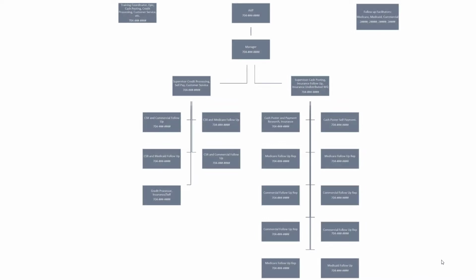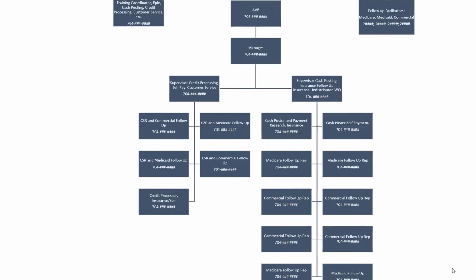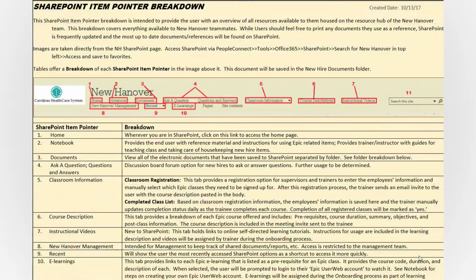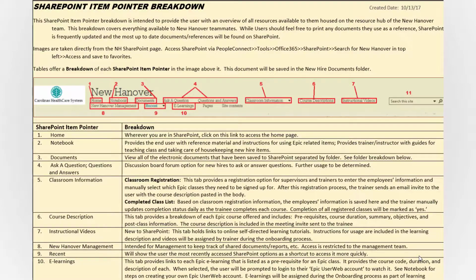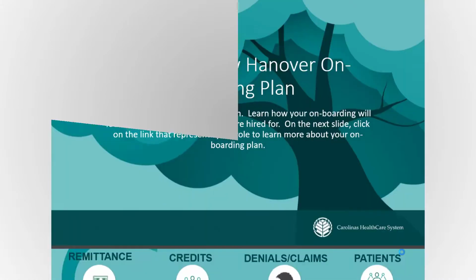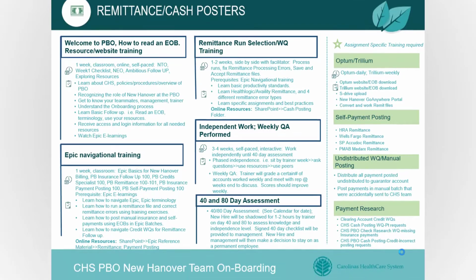The next handout will introduce you to the team members of New Hanover. This organizational chart includes all members of your team, who they report to, their responsibilities to the team, and their desk phone number. Use this org chart to learn who your role-specific facilitator is. Your next handout is a SharePoint item pointer breakdown. The next segment will explain what SharePoint is used for and how to access the website for the first time. The final handout is an overview of what onboarding looks like for the role you've been hired to fill. Role-specific training will be covered later in this video.